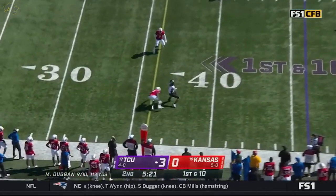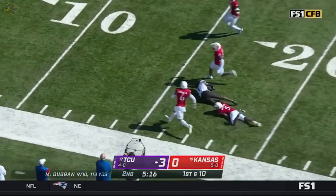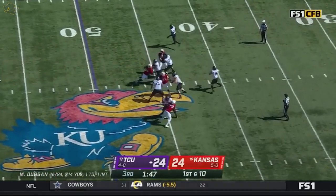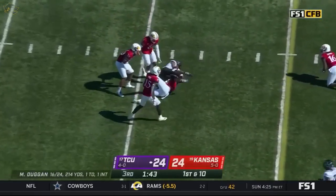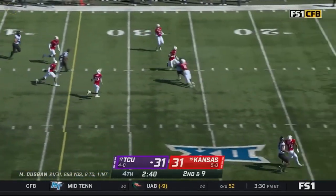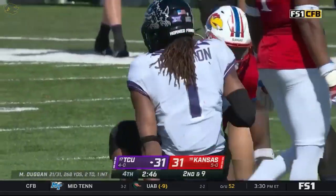Pressure again from Phelps. Quick release by Duggan. It's Johnston again. Tightroping and a jagged cut inside the 20. TCU has half of the field to go. Duggan to throw. He's got Johnston again, and he is a broken tackle machine. Low snap. Duggan lets it rip down the middle for Johnston. That was a sizzler.